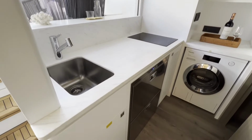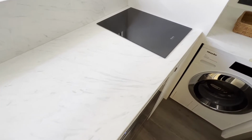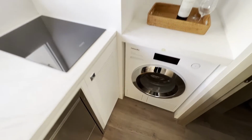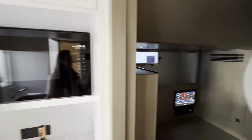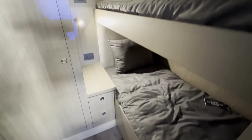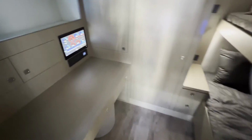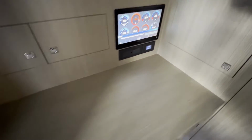Little galley for the crew. Where's the refrigerator? Nice sink, cooktop, washer dryer combo, microwave, kitchen cabinets, and this is a bunk bed right here. And I like having instruments here so your crew can observe it from laying in bed. And here's a nice large wardrobe. Look, your crew will be really happy in this boat.